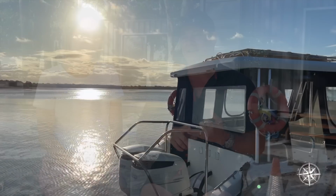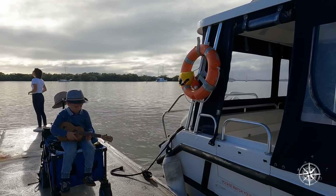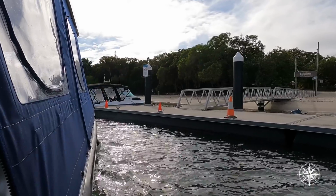Now listen, you don't have to have your own boat to access the island. Of course, there are water taxis. Otherwise, you can get the Tipplers ferry straight out of Jacob's Well, or you can also contact them if you need to make some other arrangements or get a private charter to collect you outside of their general operating hours.